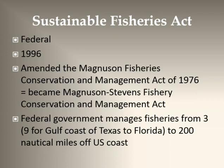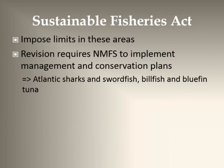The Sustainable Fisheries Act is a federal law established in 1996 to manage our fisheries. The Sustainable Fisheries Act puts limits on the amount of fish that can be caught in an attempt to maintain our fisheries for the future.